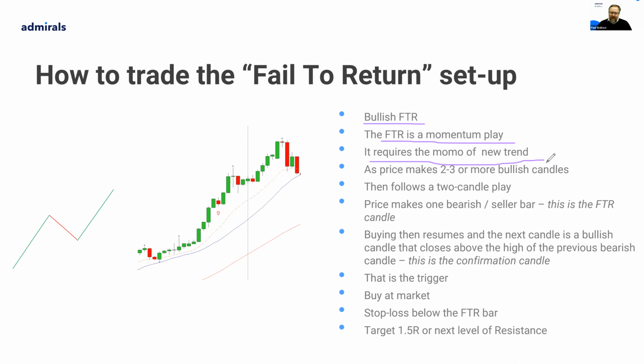So what's our first little point? Because this is a bullish fail to return, we're expecting price to make two or three, or even more, bullish candles in an uptrend. On this particular example, we have quite a lot. You can see how all of them have bullish closes. In this case, it is a very bullish trend, which is strengthening.